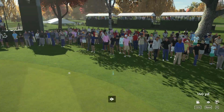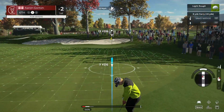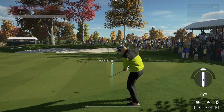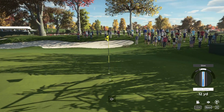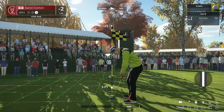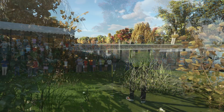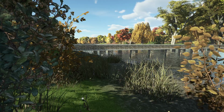Going with the pitching wedge here. This would be a great up and down from this spot. Ooh, wouldn't that have been nice? Let's take a look at the leaderboard. Our current leader is enjoying a one-shot lead.